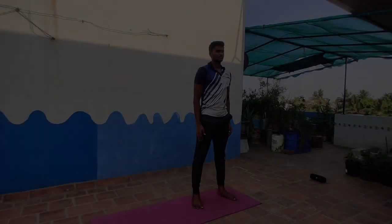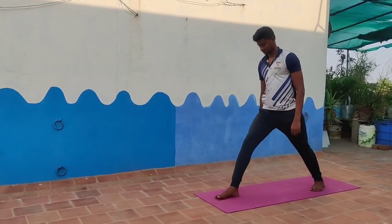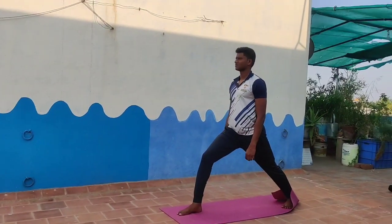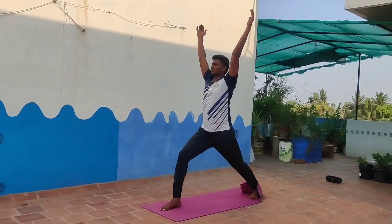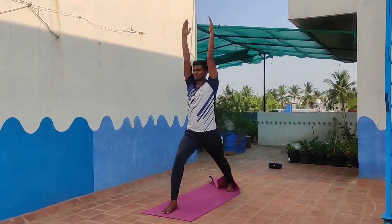Pose number 5, Warrior 1. Take a really wide stance and rotate your hips so that your right leg is in front of you and your left leg is behind you. Bend your right knee so that your shin forms a straight vertical line. Roll your shoulders back, lift your chest, and reach your arms with your palms together. Let's do 30 seconds on the right foot.